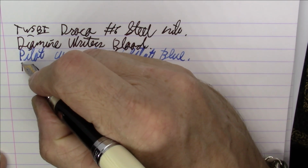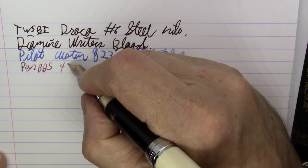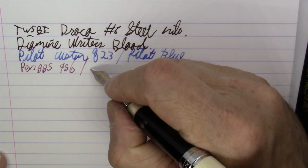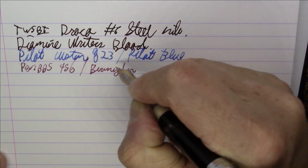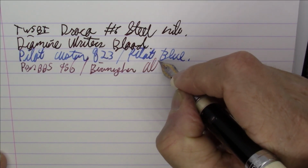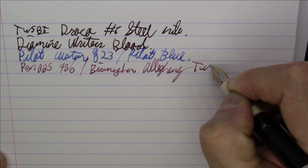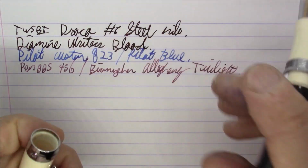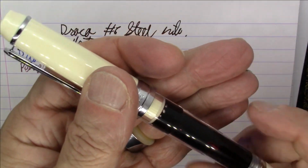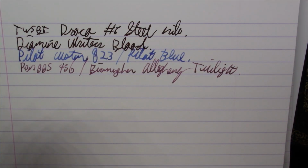So we have Pen BBS 456, and this ink is Birmingham Allegheny Twilight. Pen BBS 456. Really nice pen from Pen BBS. Next up is another Pen BBS pen.